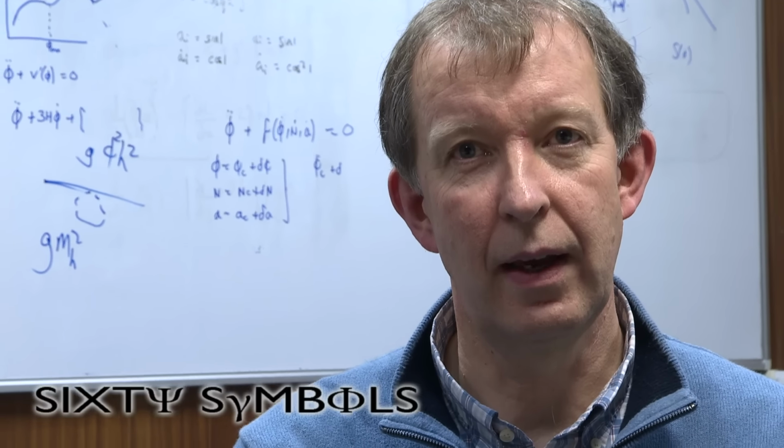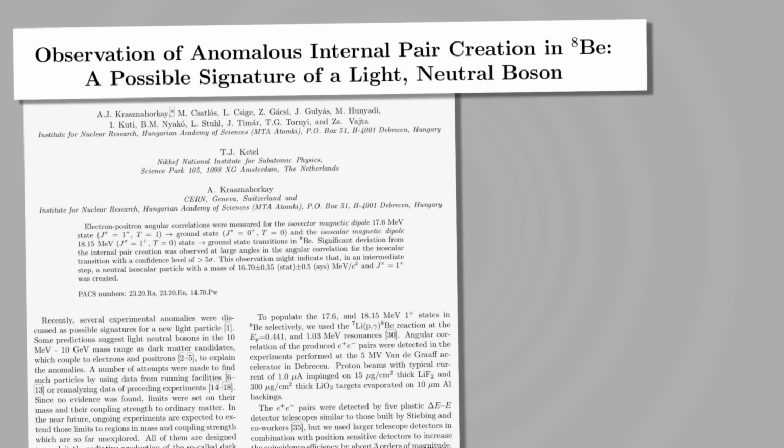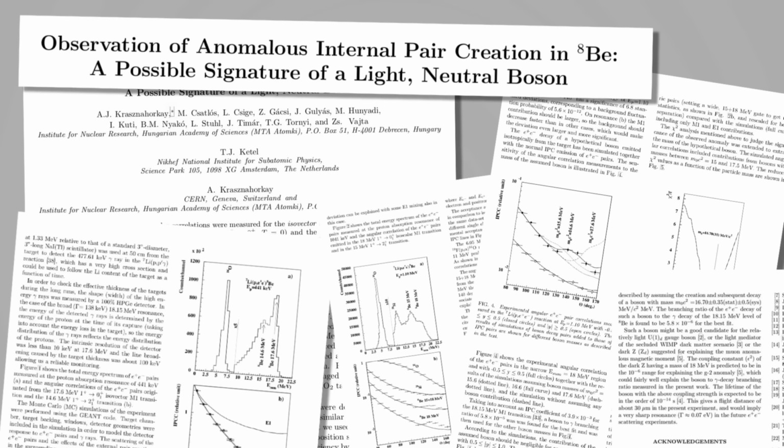X17. Yeah, it's been around for a while, I think, if it's around at all. I'd read about it, I think 2016 was the first time I came across it. This work was done by nuclear physicists in Hungary. They were looking at beryllium, the nucleus of beryllium. It's got four protons and four neutrons in it. You can excite this nucleus.